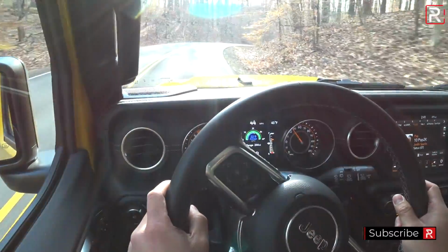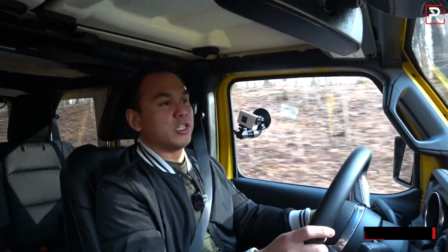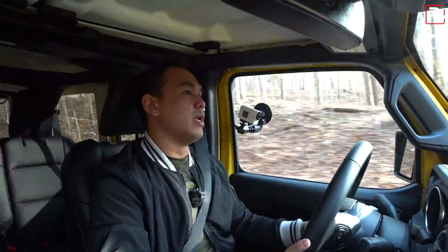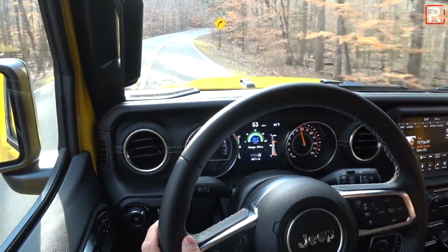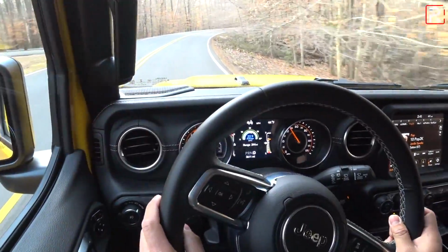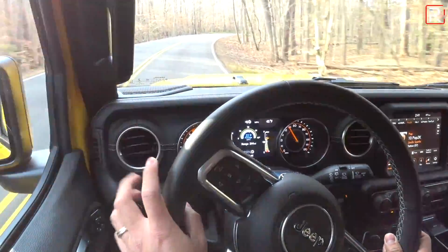Now, I do want to talk about the ride quality because this thing has stiffer bushings versus the regular ones, about 10% stiffer, its own unique damping system. It does have a firmer ride quality than I remembered, even the Rubicon model. The ride quality is not harsh by any means, but you do notice this is a firmer ride quality. And visibility out of this thing is actually good as well.